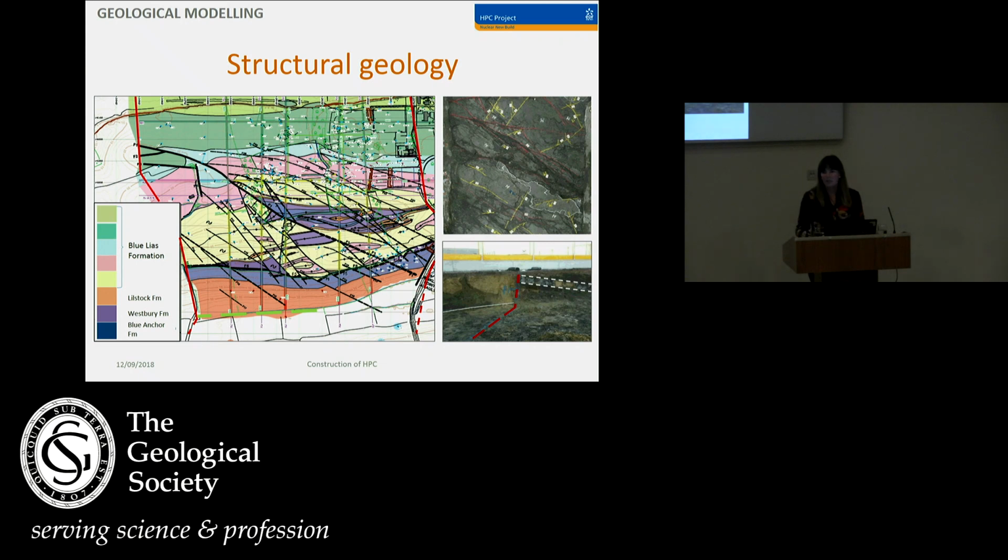Now, both of these structural features vary our ground model, but also influence and change the weathering profile and also the hydrogeology. And at this point, it's also worth saying that the bedding is very consistent across site. It's all dipping towards the north by about 8 to 12 degrees, almost everywhere apart from that anticline feature.